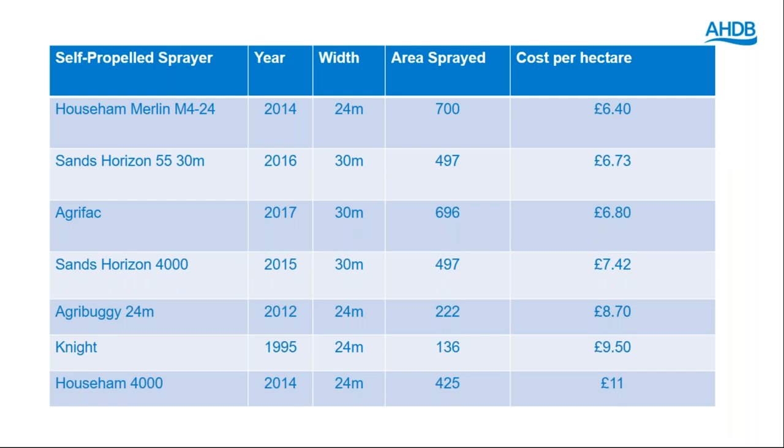And it's the engine, and it's the emissions, and it's the size of engine, and it's the size of machine that will push the price per hectare up. So the trailed argument and the self-propelled argument, I think it's difficult to bring another machine on with an engine onto farm if you don't need to.